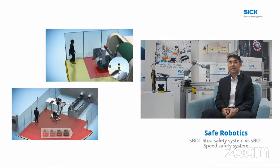In the second video, S-Bot Speed combines the functions of a safety controller and a safety laser scanner for presence detection with a robot speed reduction function. The safety laser scanner is the only protective device. Robot controls communicate with the safety sensors to perform actions like initiating robot speed reduction, activating safety-rated monitored stops, triggering safe protective stops, and triggering safe automatic restarts. Depending on your needs, both systems are expandable, programmable, and can be easily integrated in most common robot controls.